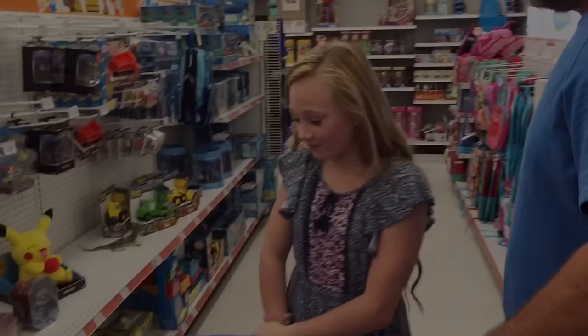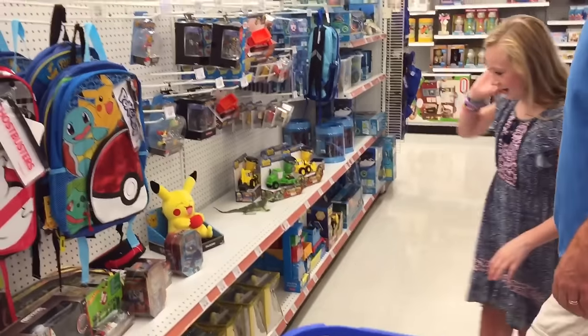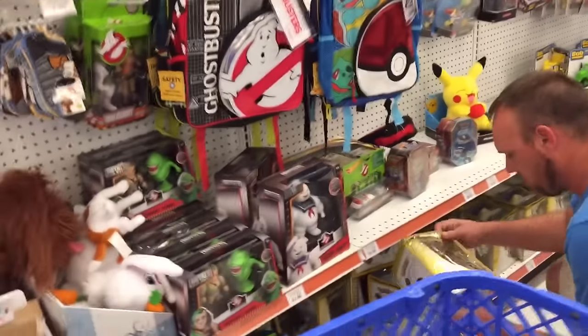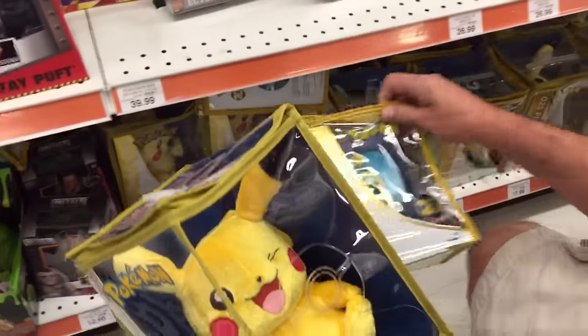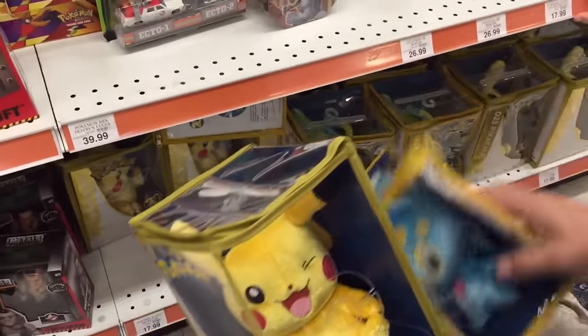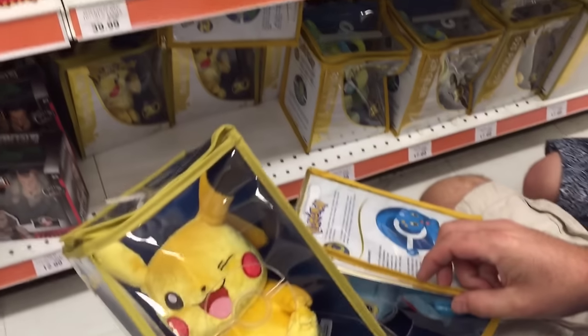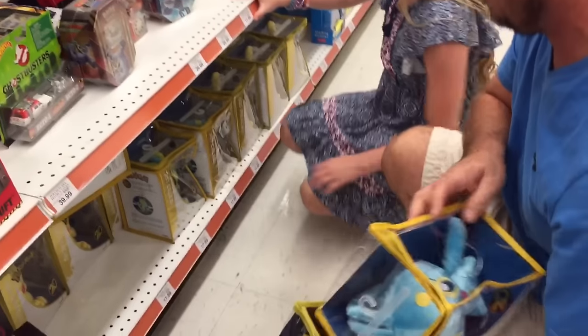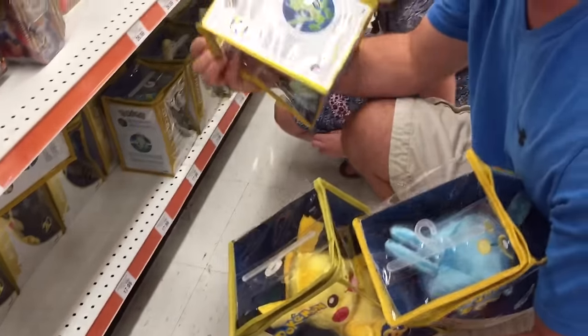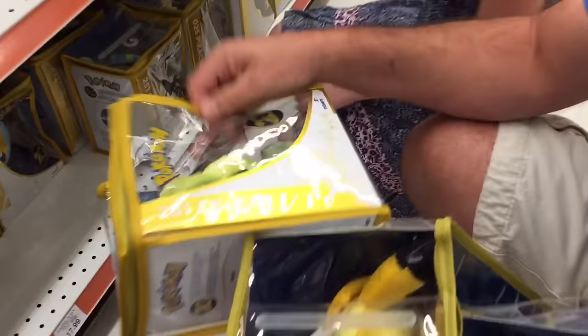Alright, let's get some Pokemons. Okay. Here's Pikachu. Pikachu! I don't know their name. I know this Pikachu. I mean, I'm sure it's on there. Manaphy? Oh, that's cute. What's the little one? Little green one is Celebi. Celebi?